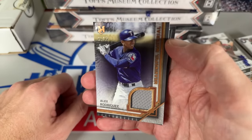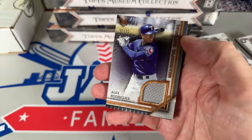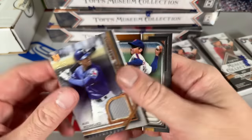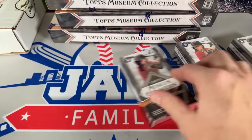Another A-Rod out of 35. This time he's in his Texas Rangers uniform. So this one's going to go to Daniel Taussig, numbered to 35. And Tom Seaver there as well.